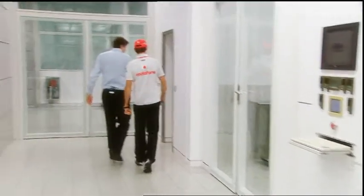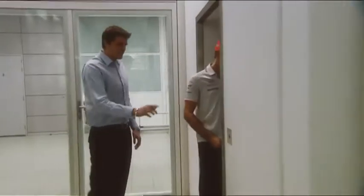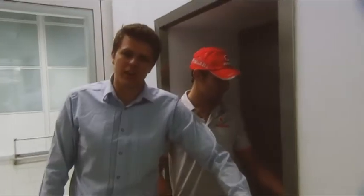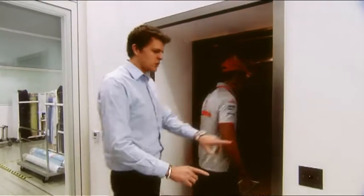Yeah. So how long did it take to work your way around here? The light switch, mate. That is not the switch for the lift. That is the switch for the light. Is it gone off? Sorry.